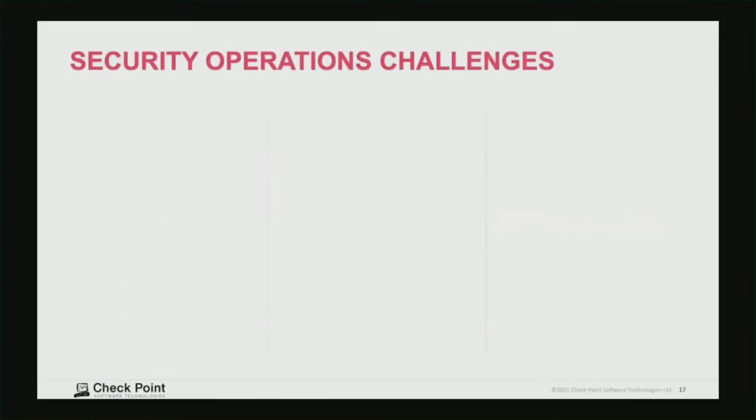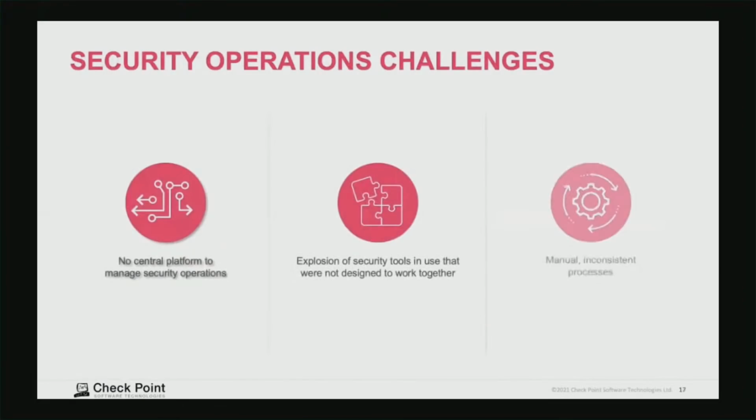So the challenges are, first, there's no central platform to manage security operations. Because we use a lot of different tools, and the tools were not designed to work together because they come from different vendors. They have their own ecosystems, so a lot of the time we have to use manual processes, which cause inconsistency.